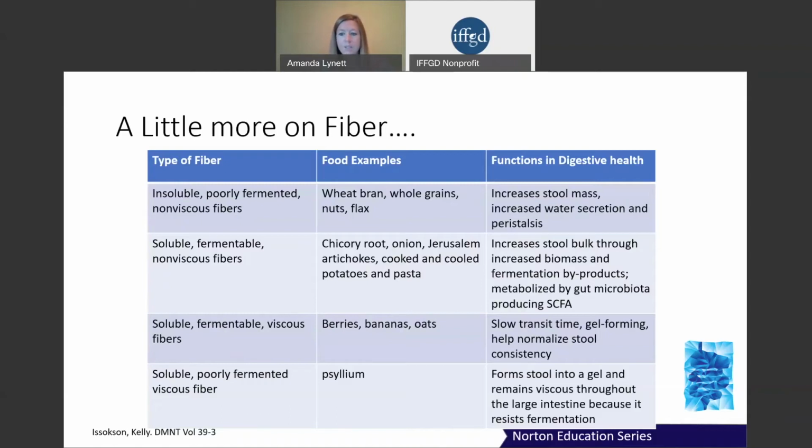Fermentability is often known as prebiotics, which is used by the gut bacteria to produce short-chain fatty acids, and it helps aid in the diverse microbiome that everyone's trying to achieve. Soluble, fermentable, and non-viscous fibers are found to cause abdominal pain, bloating, and flatulence. As you see here in the chart, this would be that second row. So that would be things such as chicory root, onion, artichokes, cooked and cooled potatoes, and pasta.